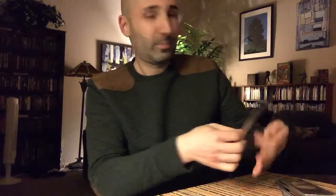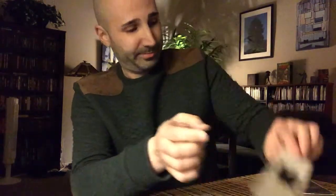Here's a bookmark from Istanbul Modern Museum. I have a few bookmarks from that museum. I like museum bookmarks, obviously. They've got cool art on them. There's one. Here's another one from that same museum. Kind of cool little picture.